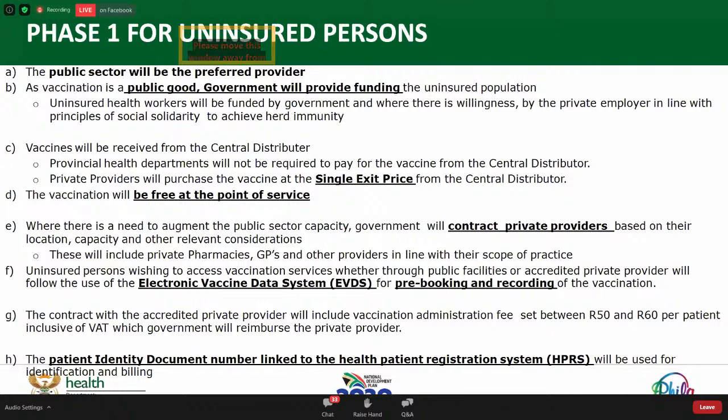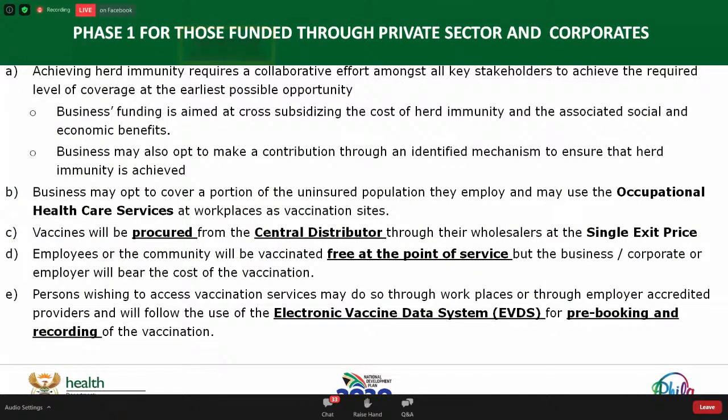Then I had indicated that a private sector or corporates may wish to also provide funding and services for their employees. It is important that we recognize the participation of the private sector, because if we want to achieve herd immunity, we need to have a collaborative effort amongst all key stakeholders. And business funding should be aimed at ensuring that we cross-subsidize the cost of herd immunity and the associated social and economic benefits of achieving this herd immunity.